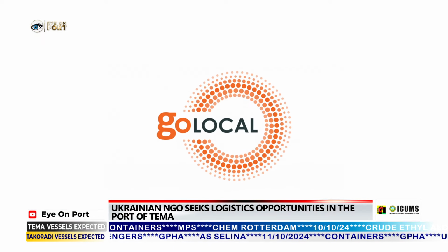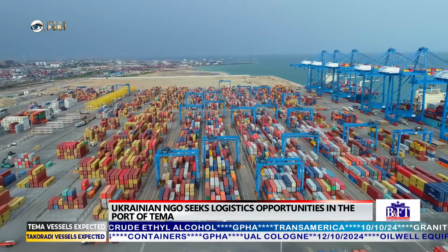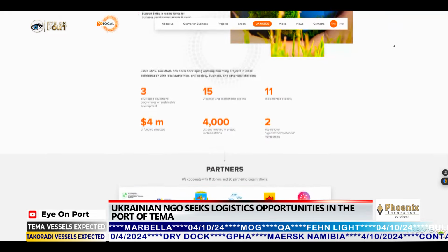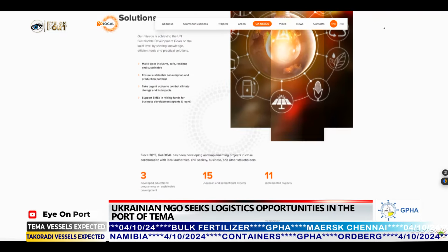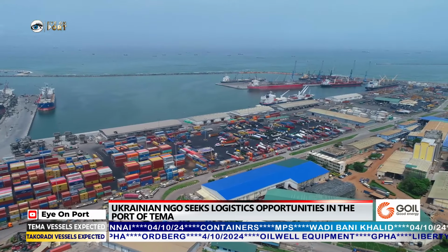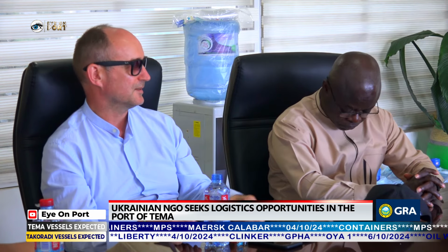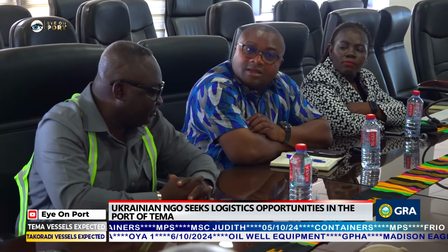Go Local, a non-government organization originating from Ukraine, is seeking to use the port of Tema as a logistic hub for the import of grains products from Eastern Europe for its sustainable project in sub-Saharan Africa. Since its establishment in 2016, the NGO has accelerated industrial, green, innovative, educational, and creative development of Ukraine's region, and with support from donor partners, is seeking to bring the world's practice of sustainable development and grant funding to Africa. The Ukrainian head of diplomatic mission in Ghana, Ivan Lukachak, led Go Local and their Ghanaian partners on a working visit to the director of port, Sandra Opoku, last Wednesday to explore the potential for a collaboration with the port.